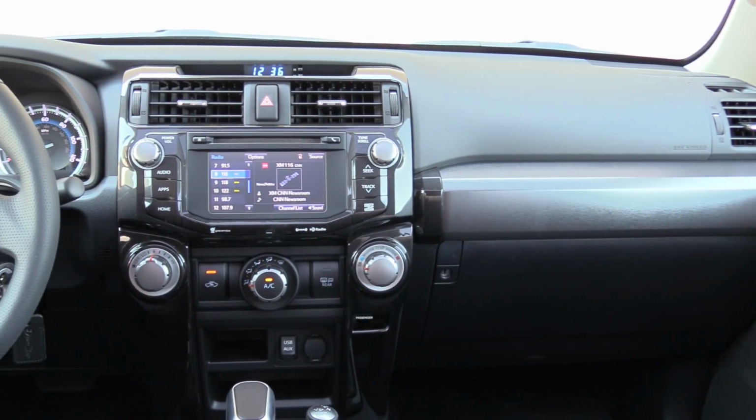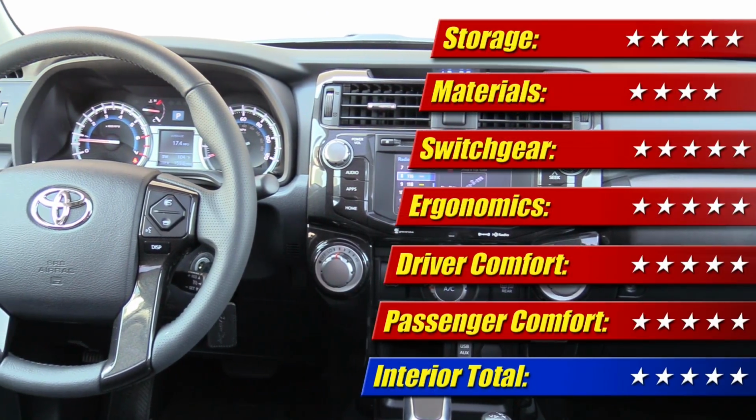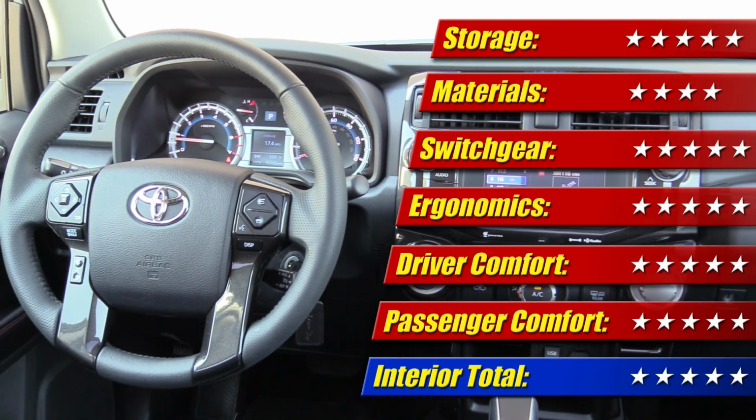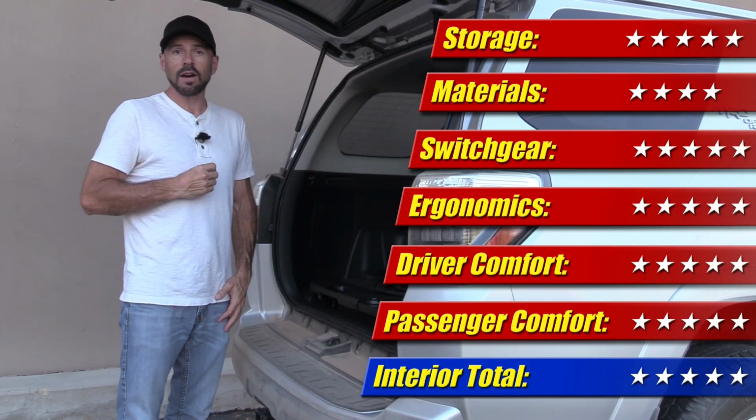When it comes to rating this interior, I'm very pleased. I'm very impressed with the packaging, I'm impressed with the material quality, and I'm impressed with the overall storage that's going on here. So the interior gets 5 out of 5 stars.